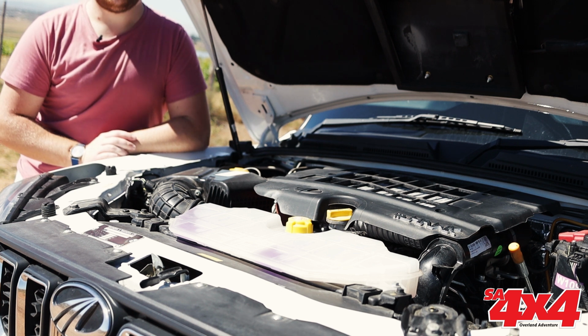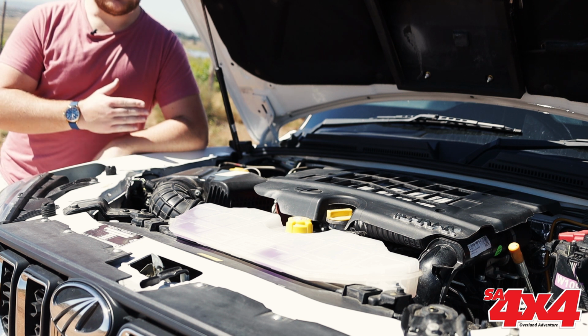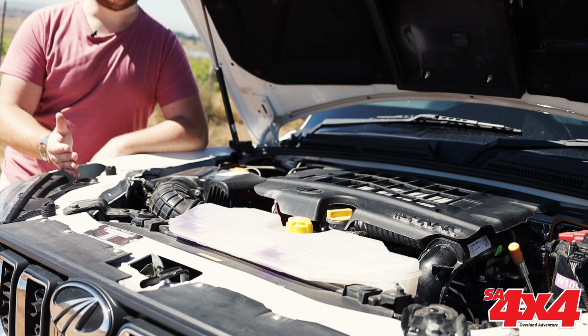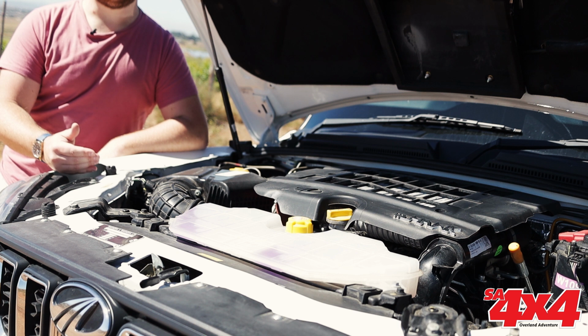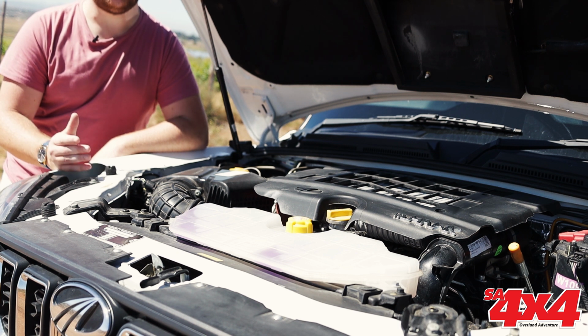Peak torque is between 1500 and 2800 RPM. So the gearbox, under just plain normal driving circumstances, shifts in the peak torque area, which means you're never wanting for more power. It always has power and it returns very good fuel economy.